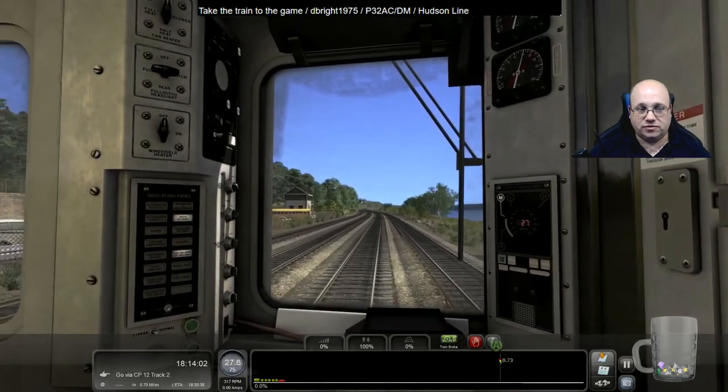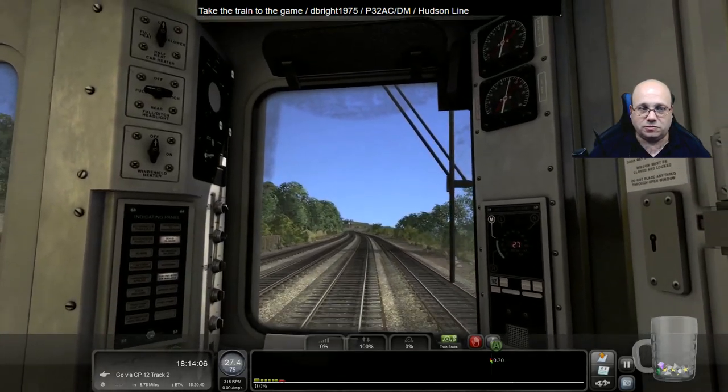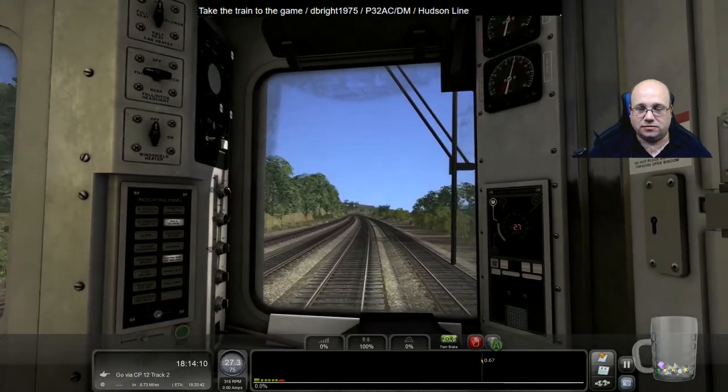Because when this stuff is released without logo and branding, TSW, the immediate feedback from most people is, why couldn't you be bothered to finish it off and put the logos on?